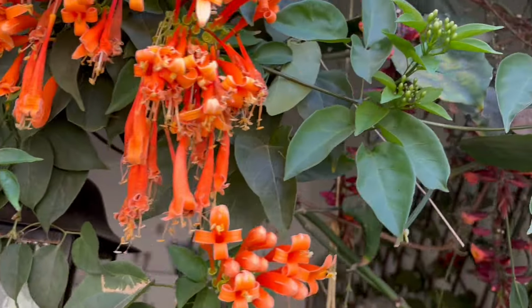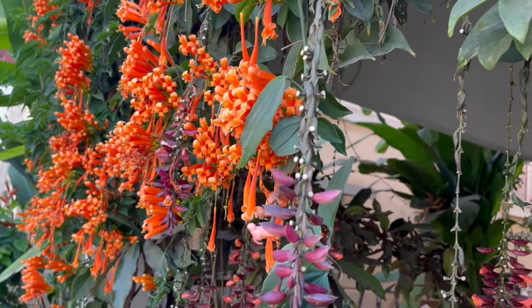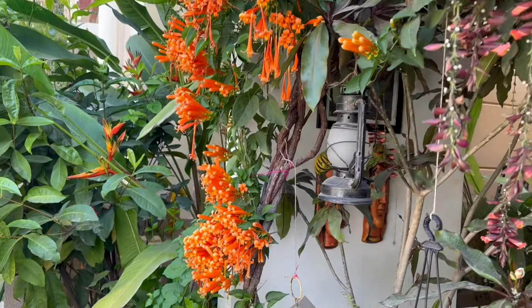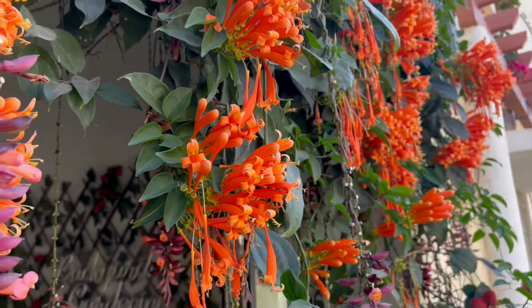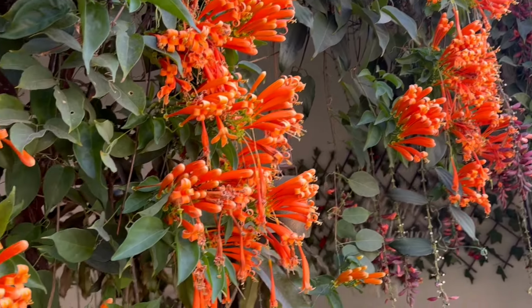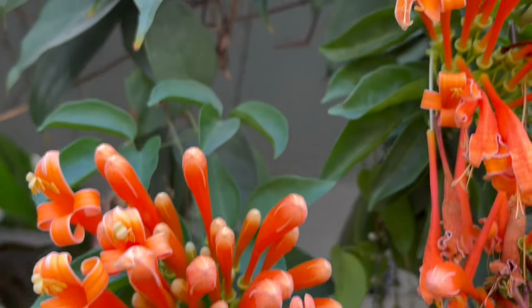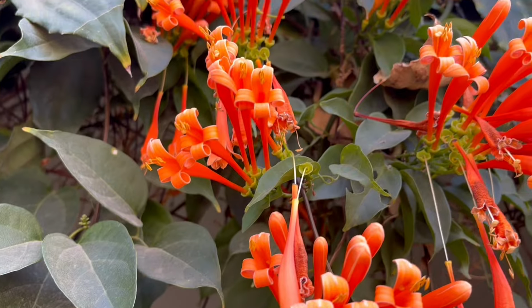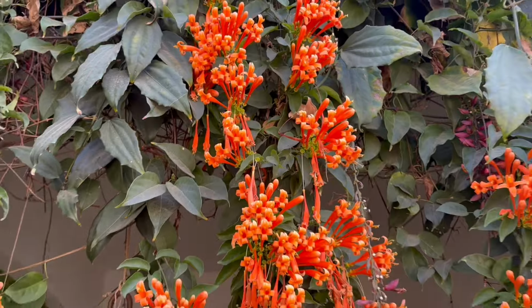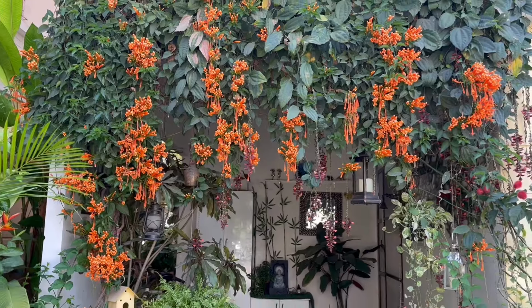Other than pruning, there are two more things which promote flowering in this plant. First is full direct sunlight. Yes, at least 4 to 5 hours of sunlight, whether it's grown in the garden or in a pot. And second thing is adding compost to it along with the soft pruning. You can add vermicompost or cow dung manure or even DAP along with soft pruning in the early winters. So direct sunlight, pruning and fertilizing along with regular watering are the tips to get more flowers in this plant.